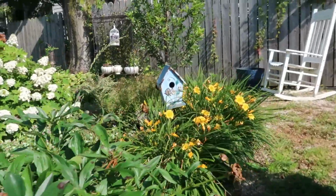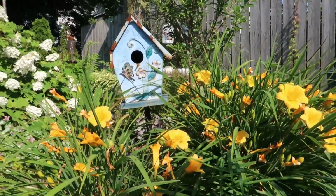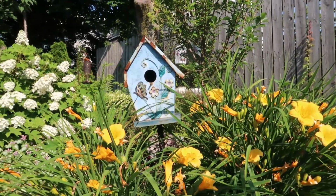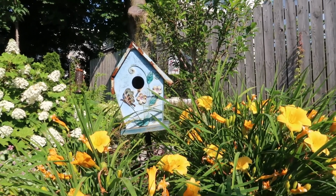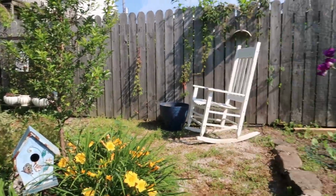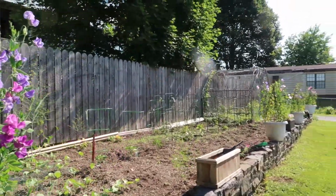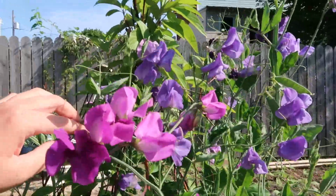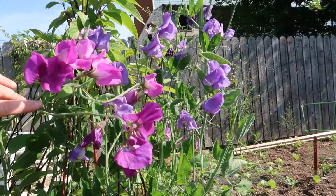Peonies need to be deadheaded. But look at these glorious blooms right here. Look at these lilies. They just add such a nice bright spot. Very charming. And, oh, this is the vegetable garden. We'll go through this, but I planted these sweet pea seeds back in March. And look how they did.